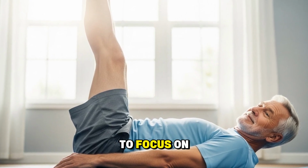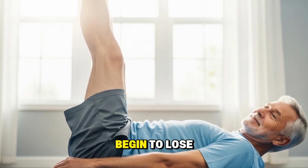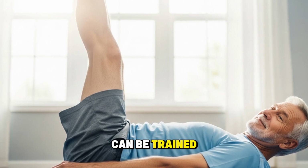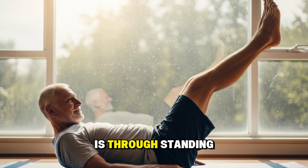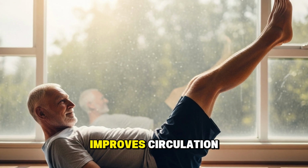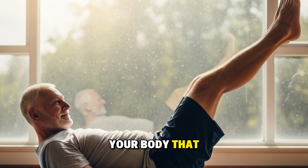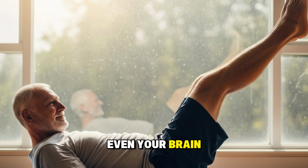Now it's time to focus on your balance, because balance is one of the first things people begin to lose after 60. The good news is that balance can be trained, just like strength, and one of the best ways to do it is through standing heel raises with a balance challenge. This exercise strengthens your calves, improves circulation, and directly works the systems in your body that control balance: your muscles, your inner ear, and even your brain.